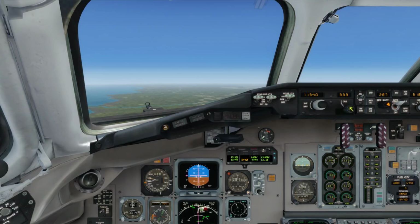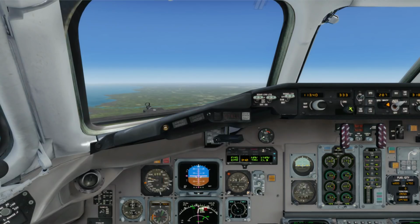And Center, Delta 1669 is now direct on. I misspelled the waypoint, so it had me going halfway across the country. All right, Delta 1669, thanks.